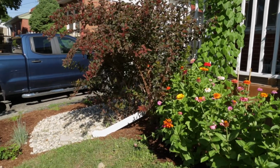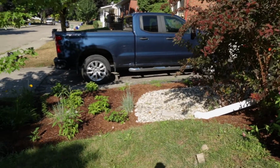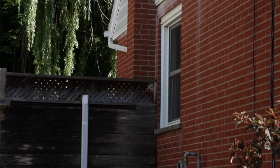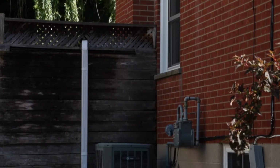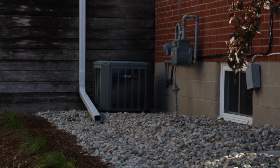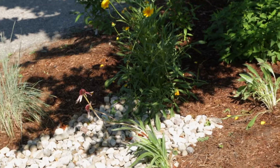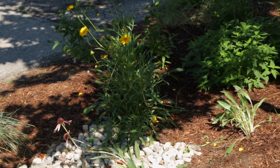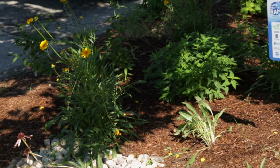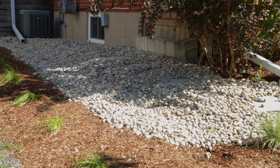So what we have here, the downspouts on my front roof, as well as the downspouts that collect the water from my back roof, collect in the side of the house together. So what we have here is an opportunity to collect this water and slow this water to allow it to be absorbed into the soil.